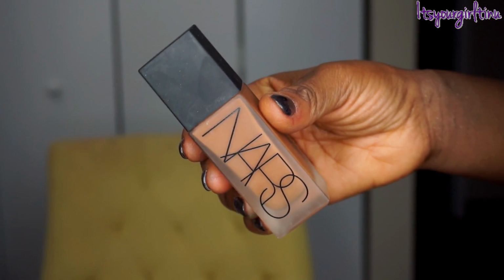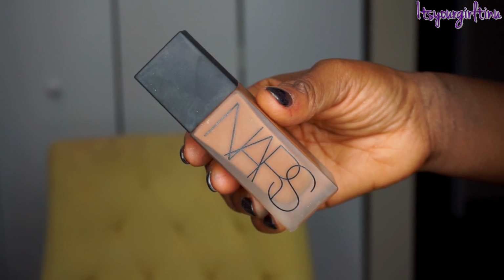Now the high-end version would have to be the Nars All Day Luminous Weightless Foundation, and the shade for the L'Oreal is in Copper. This shade is called New Guinea. OMG, I know this is a pricey foundation. It's just $1 shy of $50, but this is so amazing. It's really a smooth finish. It blends well with most of my brushes.